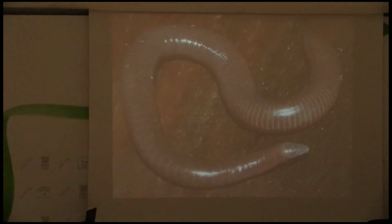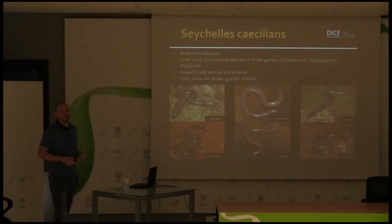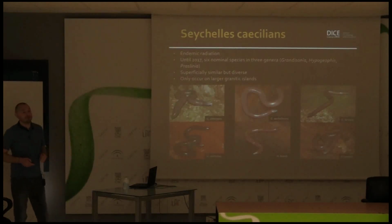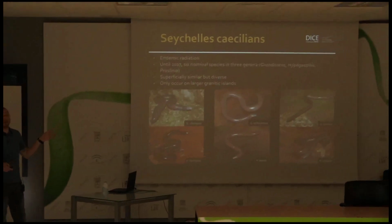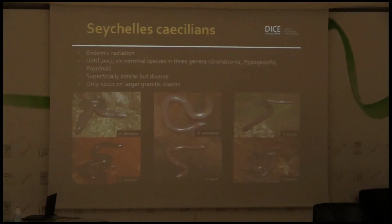So 3 orders of amphibians: anurans, frogs and toads; caudata, newts and salamanders; and then the gymnophionans, the caecilians. And Seychelles is quite a special spot for caecilians. Up until 2017, there were 6 nominal species that derived from an endemic radiation on the inner granitic, or that remain on the inner granitic islands of Seychelles.